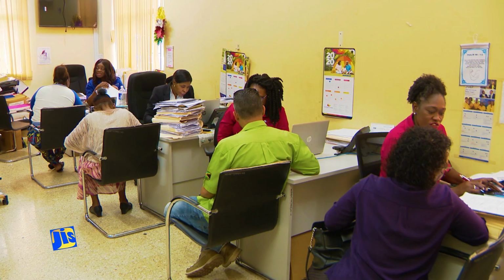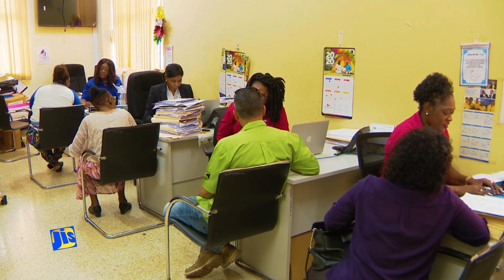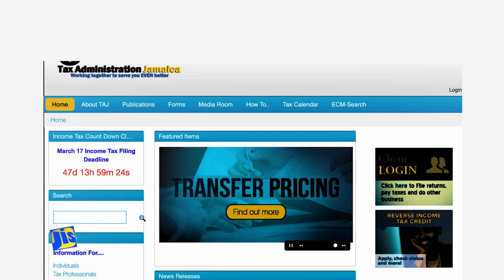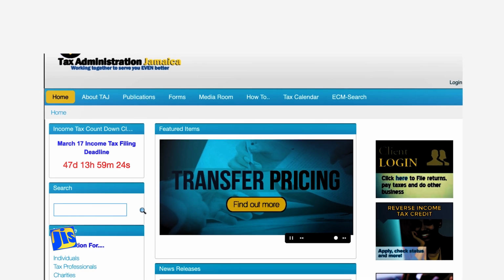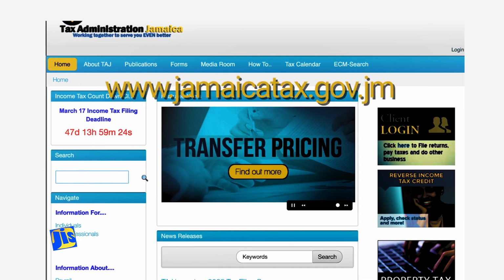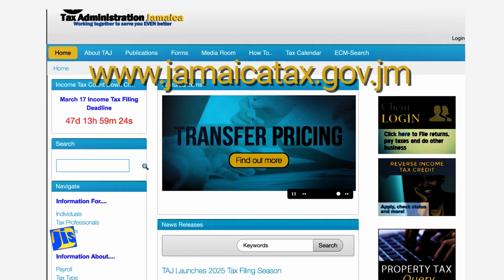Some persons may have income while abroad here in Jamaica. Staying compliant with your tax obligations is essential, no matter where life takes you. Visit Tax Administration Jamaica's website at www.jamaicatax.gov.jm to file your taxes.